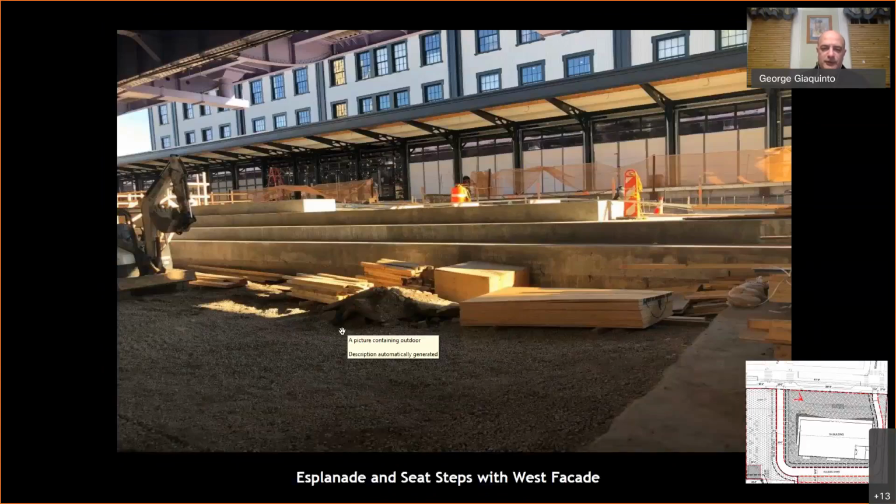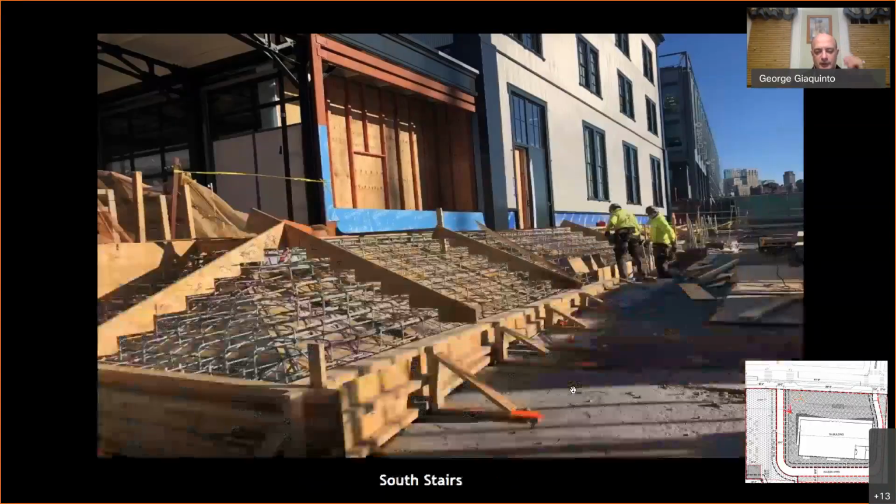Backing up a little west, you see the seat steps have been formed on the south side of the lobby. The treads of these seat steps are clad in wood, similar to the seat steps you see on the South Plaza, just south of this area. You also see the earthwork being done, the fill for the continuation of the esplanade that'll meet south of here at Pier 17 and then go north, just north of the building. You can see in the inset where my cursor is.